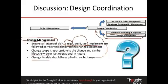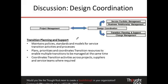So let's go down one more step. I think our next one is transition planning and support, which it is. So transition planning and support. This process has been in the current and previous ITIL version 3 books. The overall purpose of transition planning and support, essentially I can describe it, it's the equivalent to design coordination. They could have called this transition coordination.